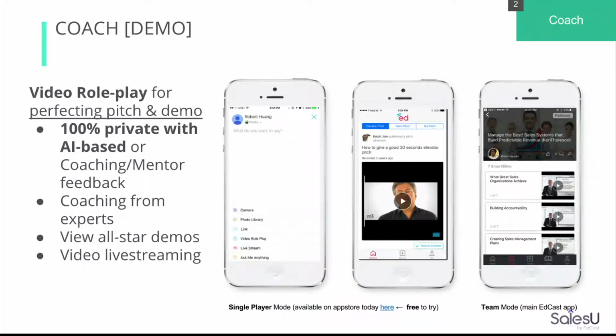The single player mode is where a sales rep can record their video, and then the AI in the mobile app will give real-time feedback on their pitch. Once they've recorded and perfected their pitch, they can then push it back into Salesforce as part of the EdCast Insights, which Phil will demo next. So let me switch over to the mobile demo.